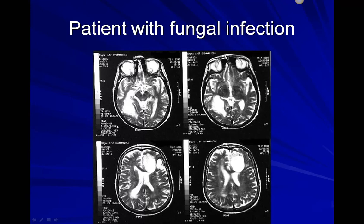As we slice up through those structures, we might see some differences like this, and we could say, well, is that pathologic? Is there something wrong? Or is it just that the patient's head is turned a little bit? So we see more of this ventricle than we do this one.